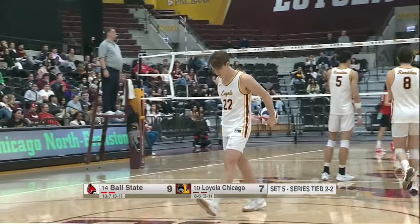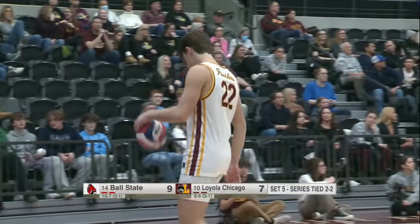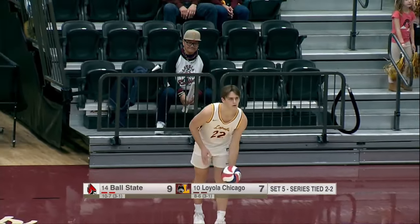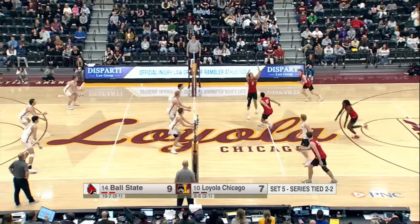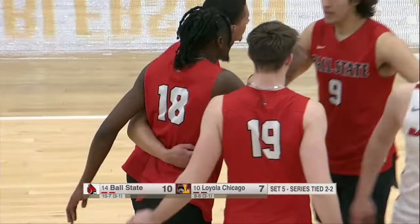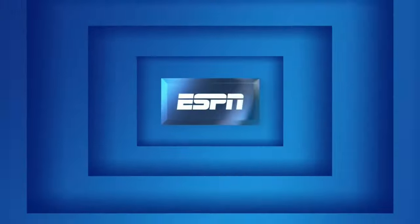Now, Ball State's going to be in their rotation one again, where they've had some struggle. Rogers is going to be back behind. Savinsky Lind has also scored on the left side. Anderson serve. For the back row, Indava Zucheva. Indava Zucheva's pretty high. Way up there for kill number 17.